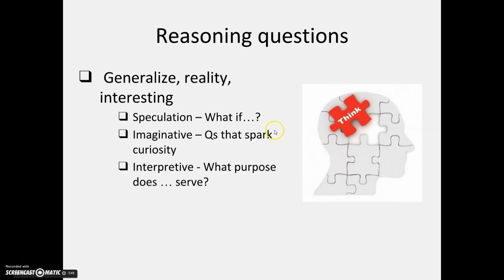Last one, reasoning questions are a little bit trickier. They're a little bit more intensive. Usually this is done after we've done some reading or any sort of information that really sparks your interest or your curiosity. It might beg some sort of question. They're asking you to really apply it to your own world. They're really powerful in that they keep you emotionally involved.